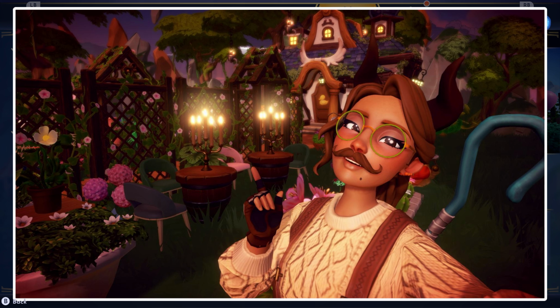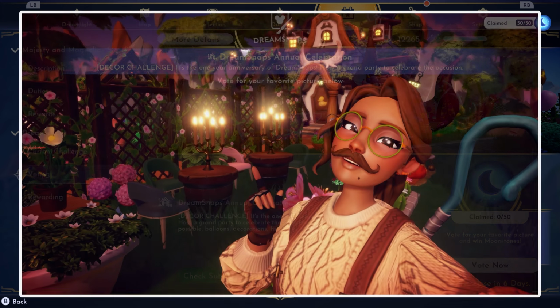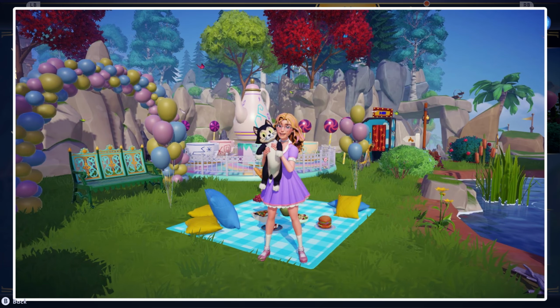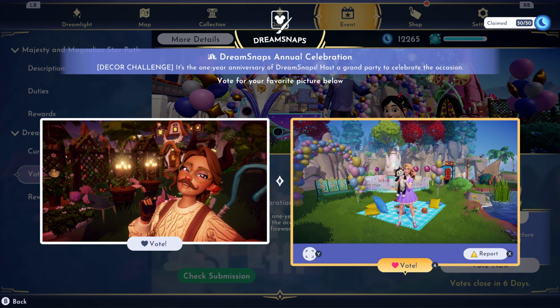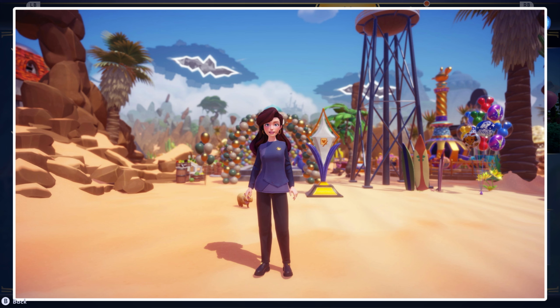This is cute. Feels like a romantic outdoor dining area. Very nice. Don't think it fits the theme as well though, so I'm gonna go with the right. This one's pretty cool. They both are. Another one where I wish they were closer to the balloons. It's a bit far away.